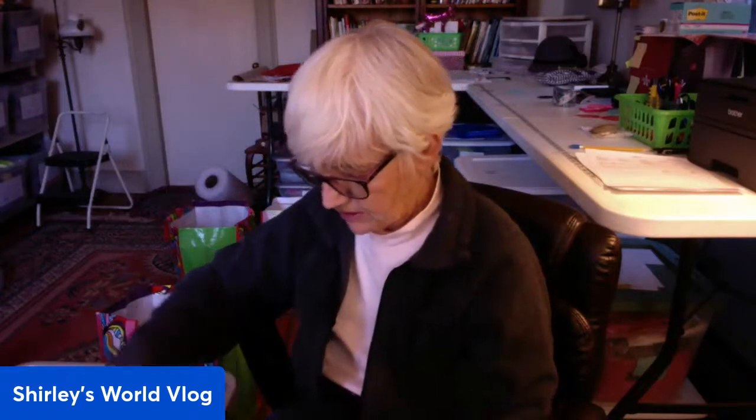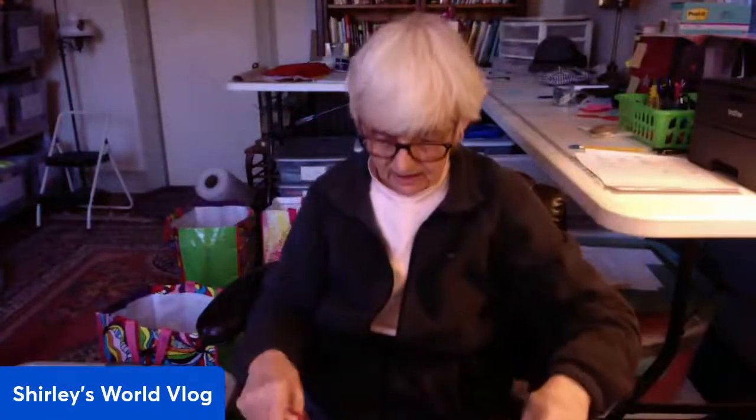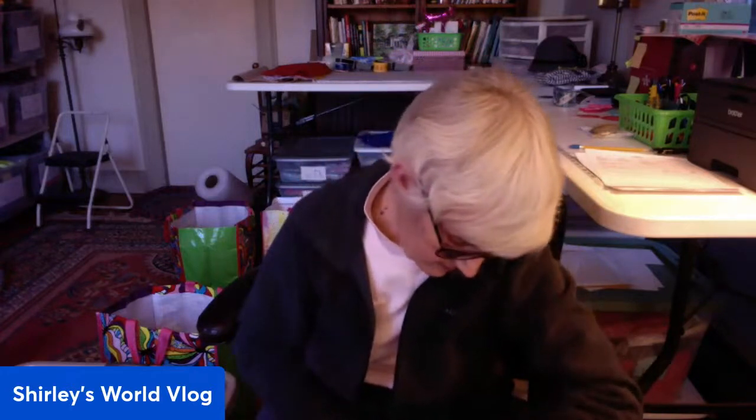This is by London Times. It's a woman's size 3X. So it's a plus size, whatever it is. It's a zipper on the back. It's a dress. It's lined. It's all lined. And it's below the knee. It's just a big flowered shift dress.